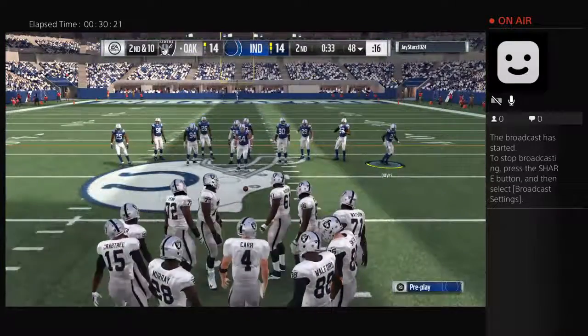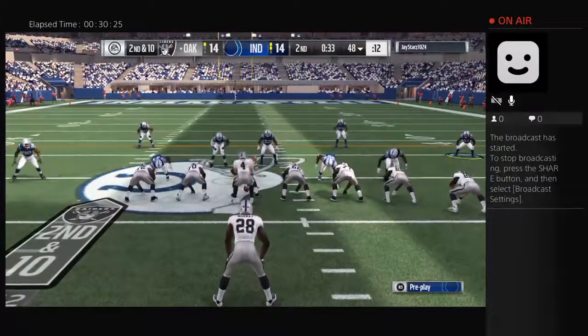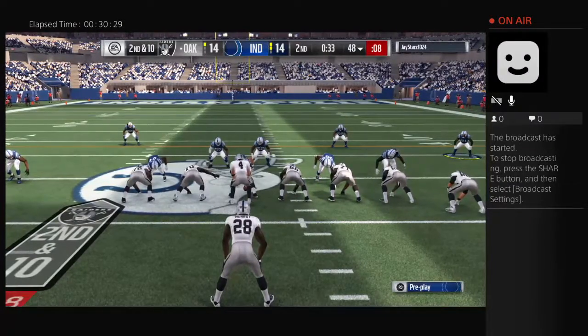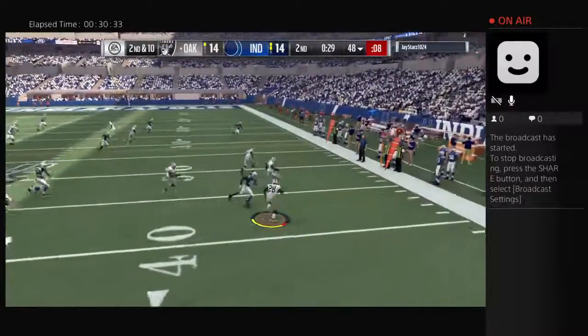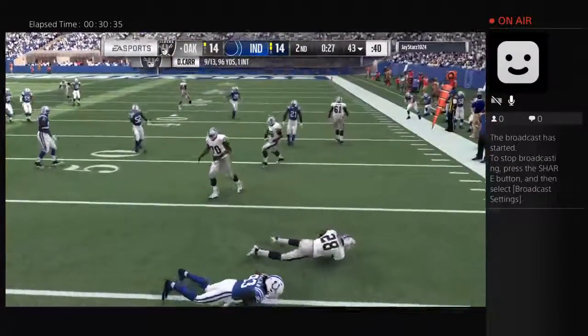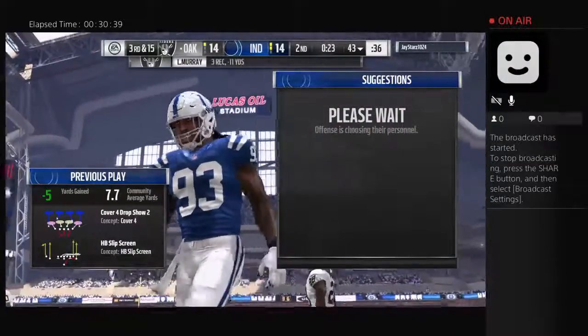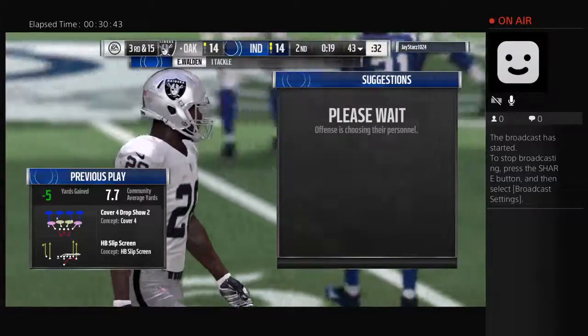Second down following the incompletion. Murray the lone setback. Red 18. Red 18. Carr again here on 2nd and 10. Now they go screen. It's complete, and he is going to lose yardage here. They'll go as a loss of 5. And they're going to be staring at a 3rd and long here.